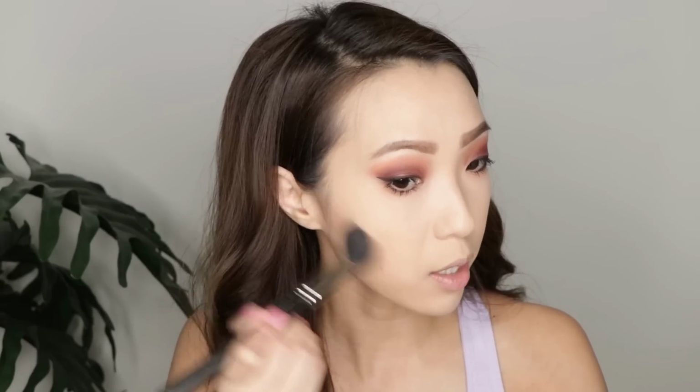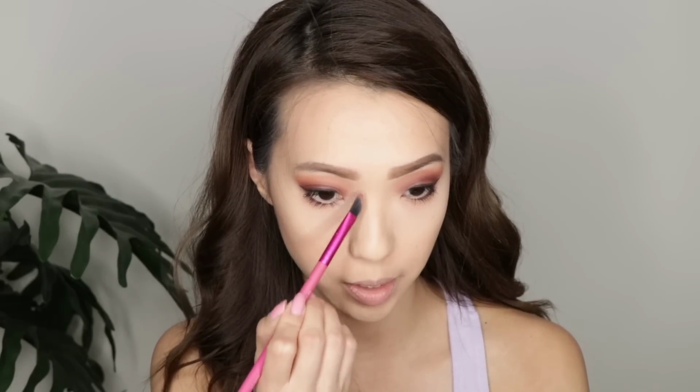But I'm gonna pick up this lighter tan shade here, and I'm gonna use that as my contour. And this shade actually looks so much better than a lot of the contour options that I was finding at the drugstore, because most of them are way too orangey. And then I'm gonna grab the darker tan shade just to kind of sculpt out the contour just a little bit. Let me also contour my nose just a little bit.